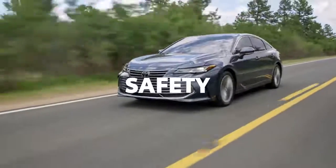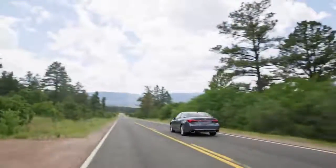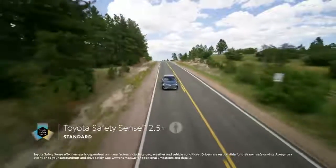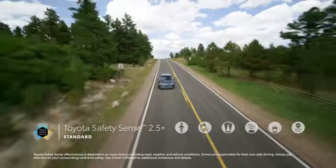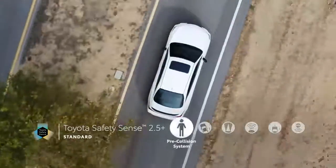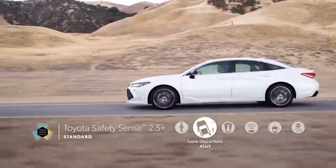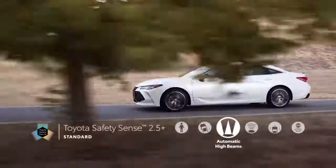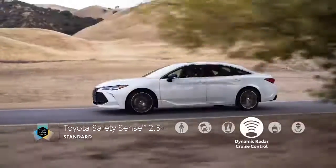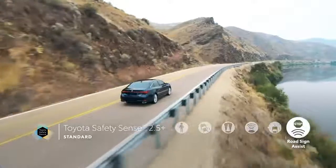The 2022 Avalon also puts a high premium on the latest safety technology, starting with the new Toyota Safety Sense 2.5 Plus suite on all models. TSS 2.5 Plus features an enhanced pre-collision system with pedestrian detection, lane departure alert with steering assist, automatic high beams, full speed range dynamic radar cruise control, lane tracing assist, and road sign assist.